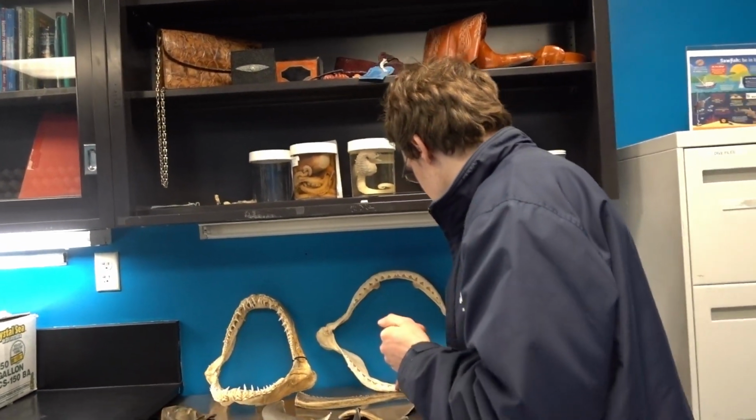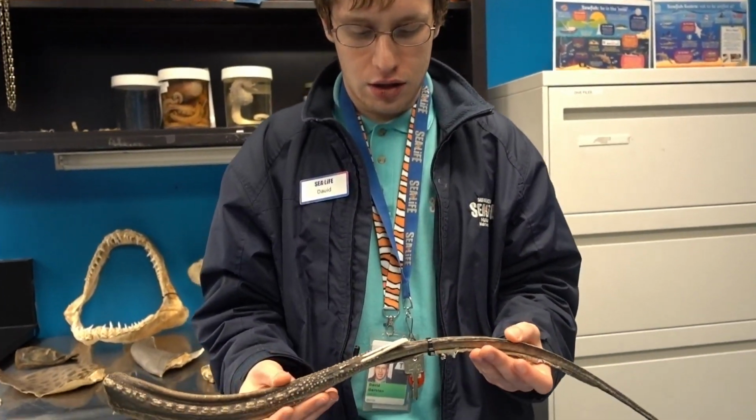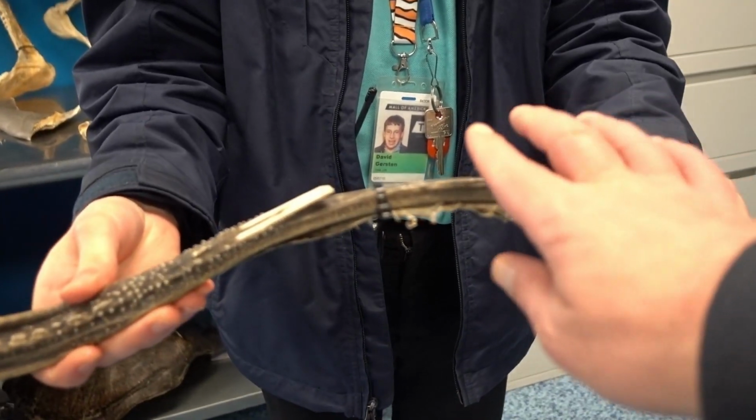Let's get a little more specific. Do you have a favorite underwater creature? Let's say a stingray. Ah, yes, you'll probably like these then. This is a stingray's tail. So you can feel it if you'd like to.